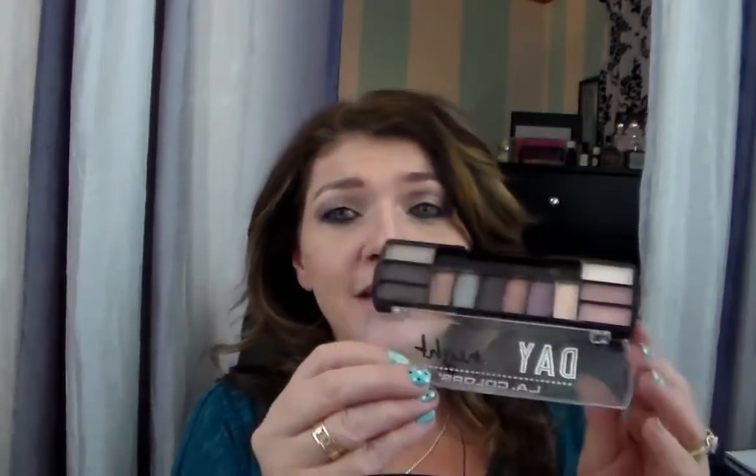So in a foundation video and then another video, I told you guys that I was wearing the Day to Night LA Colors palette in Dawn, and a couple of you said you wouldn't mind seeing a look with this, and I was going to wear this today anyway, so I thought, why not? I did do more of a purple lavender look for you guys. Also I am going to be showing you the Vegas Strip Physicians Formula palette in action and then a lippy. So let's just do it. Grab your makeup and we can get ready together.